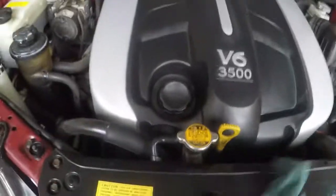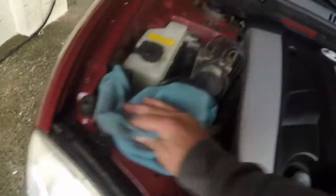Got a nice battery in there, nice AAA, that's good. So I think somebody took care of this, whoever owned it before. All right, there we go, all set.